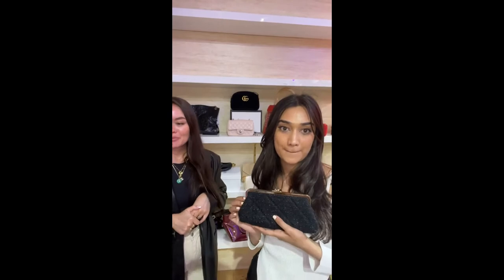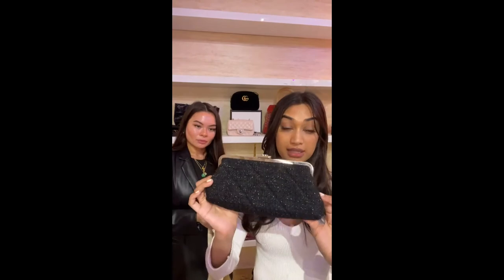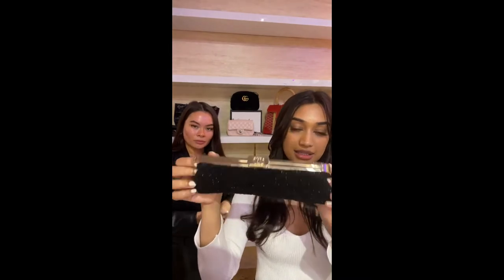Do you mind showing the lilac Fendi again? Yeah, of course I can. So, guys, the price of this is £1,200, which is $1,573. It is a sold out piece, so it's hard to get a hold of. But this is absolutely gorgeous and in excellent condition, as you can see.